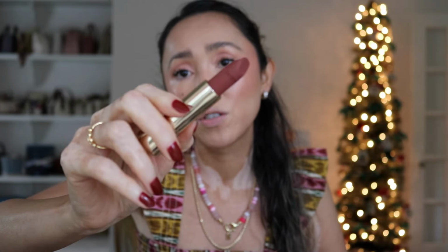I do have a video talking specifically about the matte formula from Merit, and also comparing them to Lisa Eldridge and Charlotte Tilbury matte formulas, which are my two other favorite lipstick brands. But anyway, let's go ahead and try this shade. It is very, very pretty. Again, with the same fall winter theme.